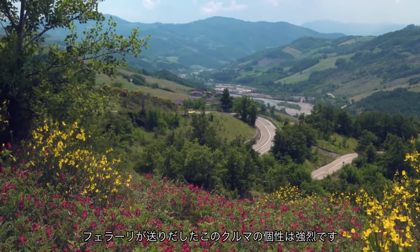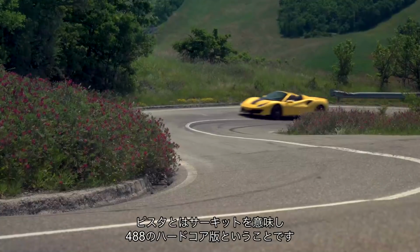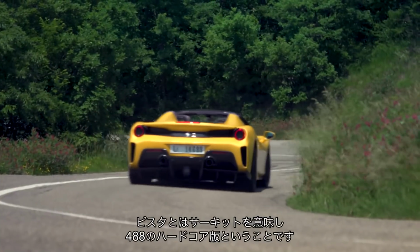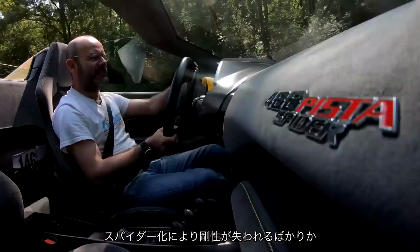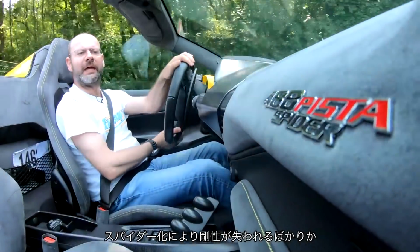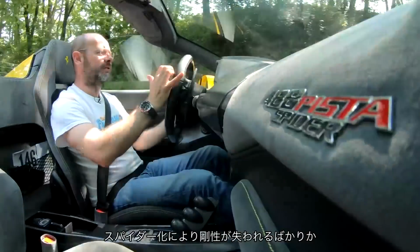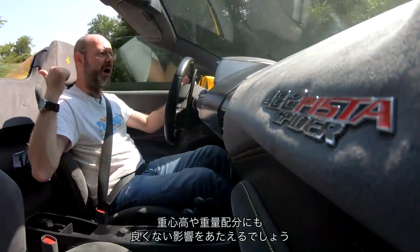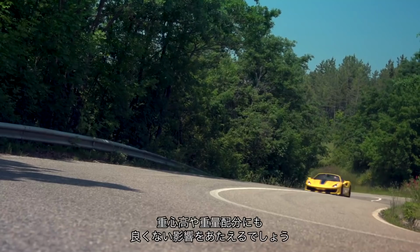So, what is it like? The innate character is absolutely intact. Remember, Pista stands for track, so it's the hardcore focused version of the 488, which doesn't necessarily sit comfortably with a Spider or a soft top. You want the extra rigidity in the body of the coupe, so inevitably when you take the roof off you lose some of that structural integrity, and then also you add weight, and you add it high and you add it behind you, so it doesn't necessarily help the centre of gravity or the weight distribution.